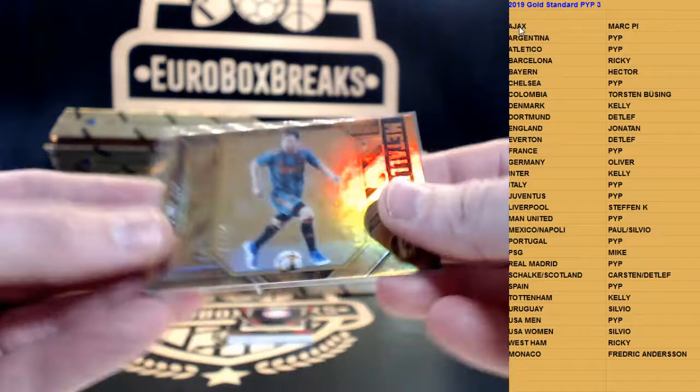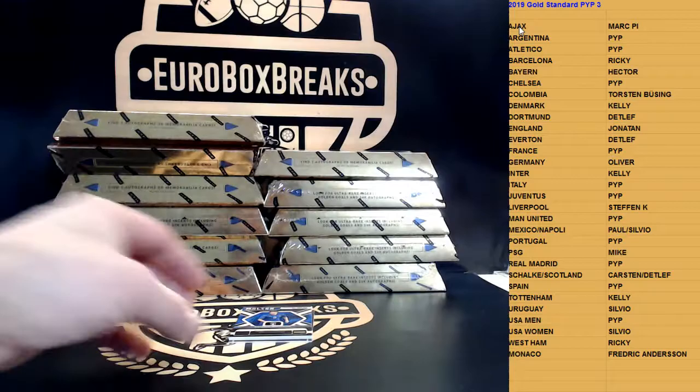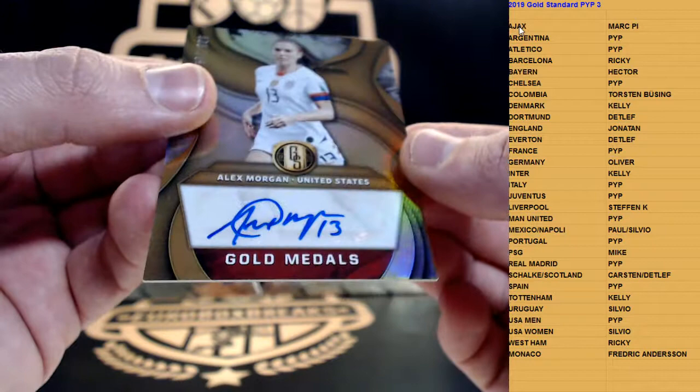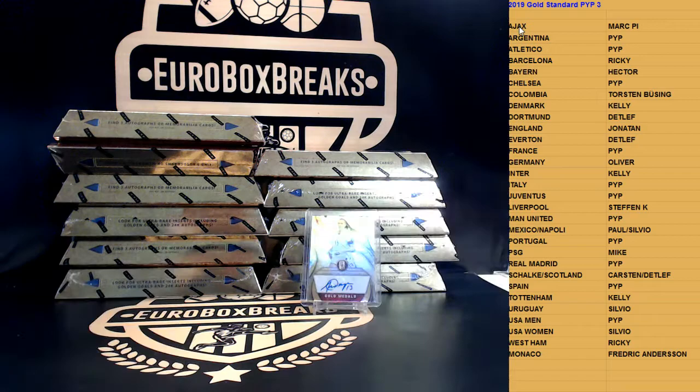Alright, first relic is Renato Sanchez for Bayern. Jumbo relic to 99. White gold. Then we got Ricardo Montolivo, jumbo relic to 79 for Italy. Oh, that's the wrong sleeve here. Ricardo Montolivo for Italy. And the first autograph, how about Alex Morgan, United States women, Zervio, number to 149. Congrats, gold medal autograph, United States women. Boom. Zilvio has the ladies. Zilvio owns the ladies.